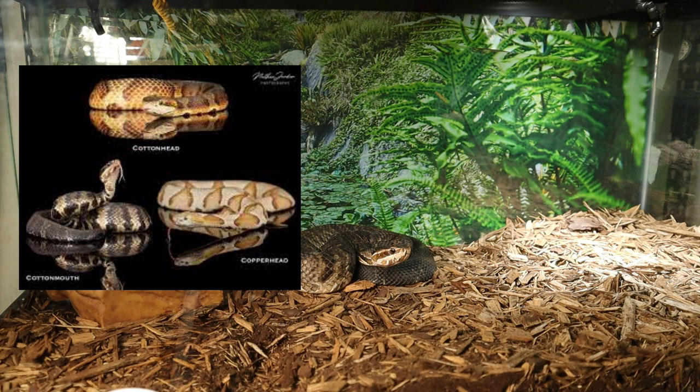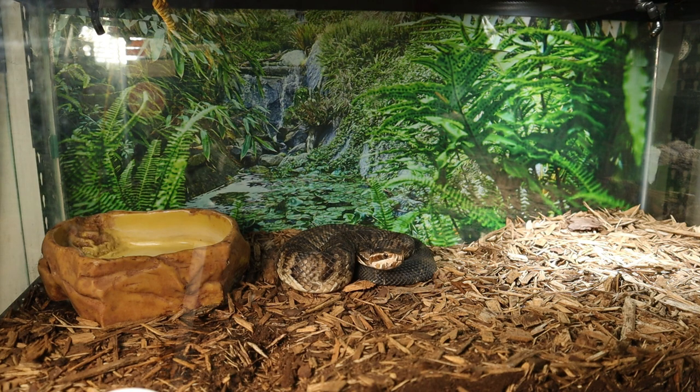These snakes are not as aggressive as a lot of people make them out to be. They are defensive and more timid and shy compared to a lot of other snakes. One, because they're venomous, which a lot of venomous snakes tend to be that way because they don't want to be handled as much. But they do have a defensive tactic that is very cool.